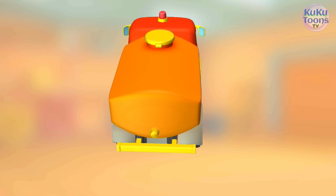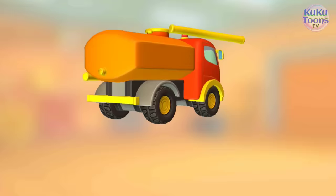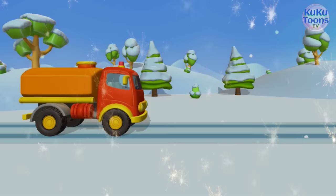Tank manhole cover. Pipe. Pipe. Yes, you got it. Let's go.